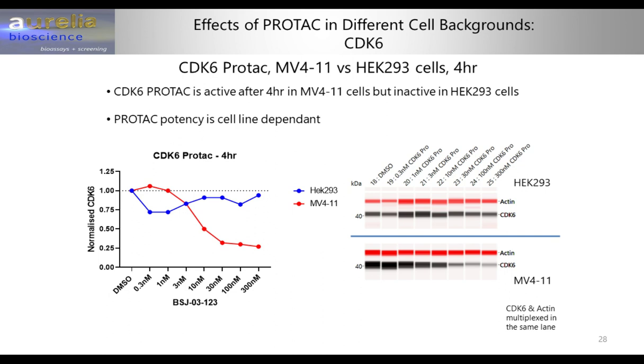If, however, we look at CDK6 using the CDK6 PROTAC molecule and compare and contrast between the two different cell types, what you'll be able to see is that whilst we can see degradation of CDK6 in the MV411s, we don't see any degradation of CDK6 in the HEK293 cells, which seems to suggest that the compound doesn't have an effect after 4 hours in the HEK293 cell line, and that makes you consider what cell type background you should be working in when looking at the activity of your PROTAC molecules. I should also say that in every case where I present the data in this way, both the near infrared actin and the CDK6 are multiplexed and measured in the same lane.